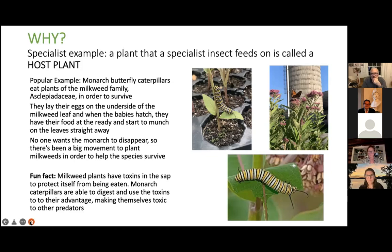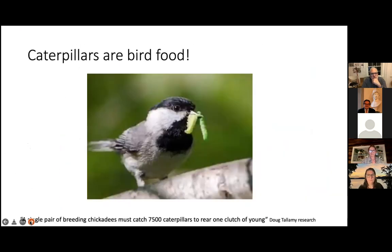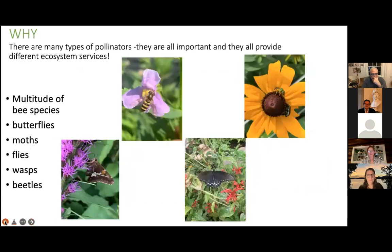So anyway, it's very important to have a lot of different plants, native plants, so that you can support a lot of different pollinators. Now, oh, wait, I think I missed one. Yeah. So there are many types of pollinators, and they're all important, and they all provide ecosystem services. They provide pollination, they're predatory bugs, they're food for other birds and animals, and they're decomposers. They do a lot of different things.